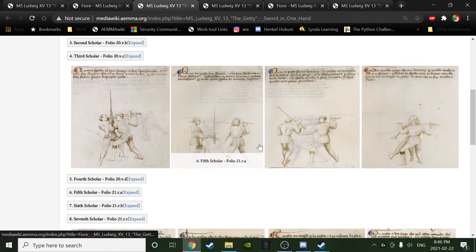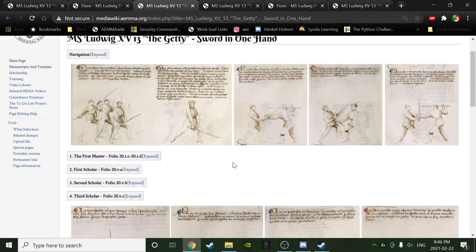Okay, what else should I say here? So another thing to remind ourselves of when we're looking at the sword in one hand section is why we call it the sword in one hand section. We don't call it the arming sword section. Though the astute of you, the old among you may remember that EMMA actually began training with arming swords way back in the day.